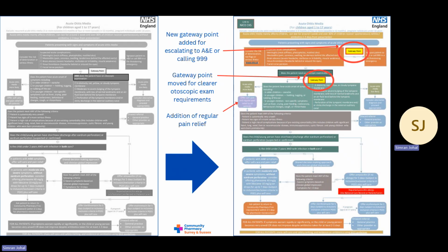With acute otitis media, again, the new gateway point for escalating to A&E or calling 999. The gateway point has moved for clearer otoscopic examination requirements, and again, you'll see the addition of regular pain relief with self-care advice.